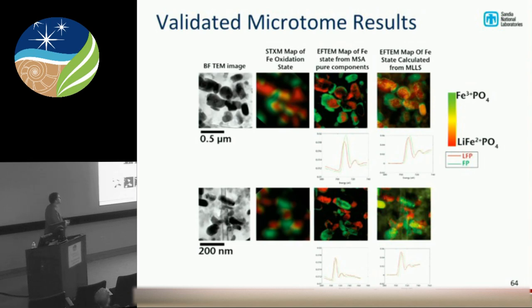But we can actually look at the TEM images here and the FTEM maps, and what we see is that the particles pretty much are either in a red state or a green state, right? You don't see a lot of yellow.